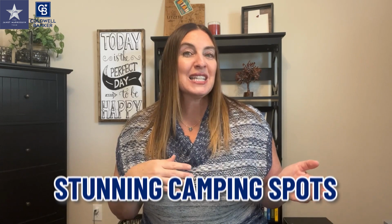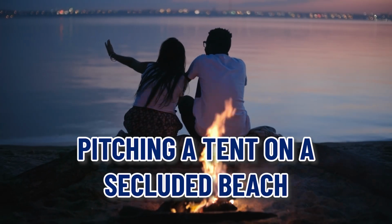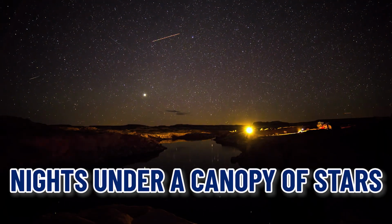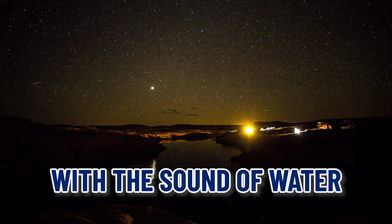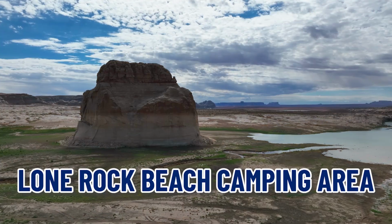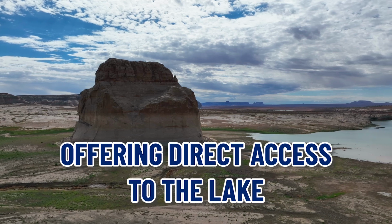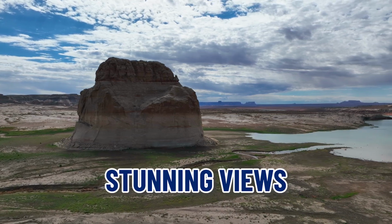If you love to camp, Lake Powell offers some of the most stunning camping spots you can imagine. Whether you're pitching a tent on a secluded beach or setting up your RV at one of the well-equipped campgrounds, you'll be treated to nights under a canopy of stars with the sound of water gently lapping on the shore nearby. The Lone Rock Beach camping area is a favorite, often offering direct access to the lake for stunning views right at your campsite. Lake Powell is not just about outdoor fun.